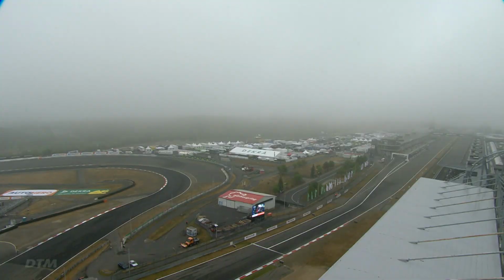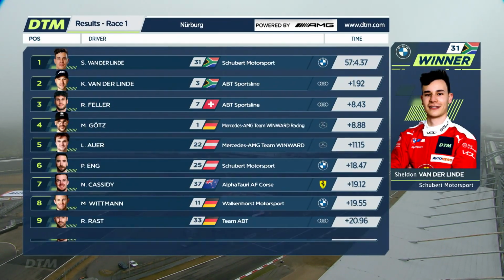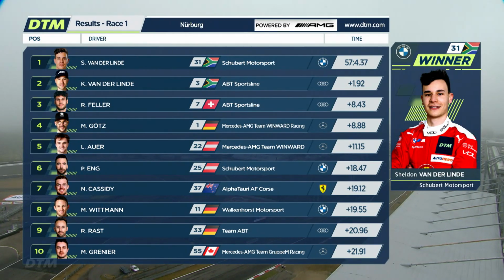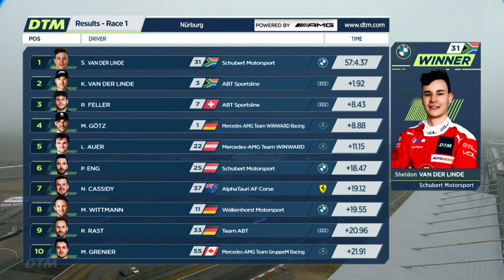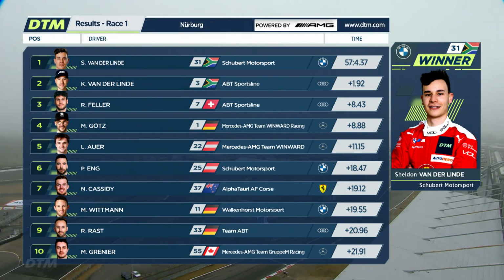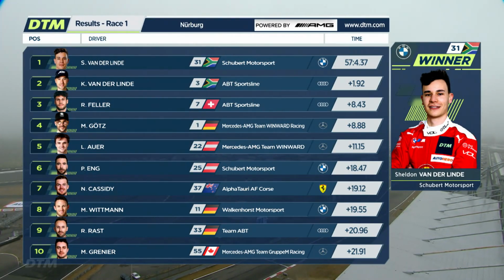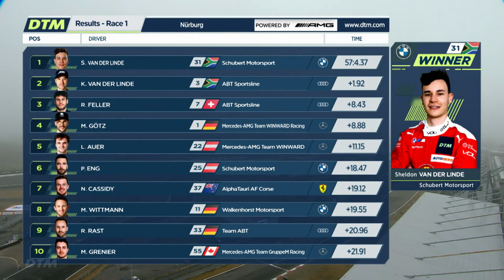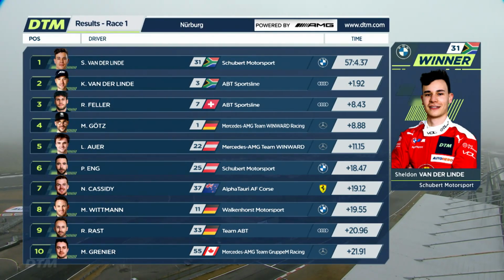So lots of talking points in the race, a change of championship lead as well, with Sheldon van der Linde moving to the top of the points with that race victory, his third of the season. Kelvin van der Linde in second place, Ricardo Feller rounding out the podium. Best result of the season for Maximilian Götz in fourth place, Lucas Auer in fifth, and Philipp Eng, after that battling performance, rounding out the top six after a thrilling race one at the Nürburgring.